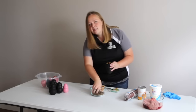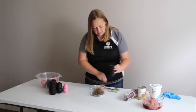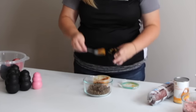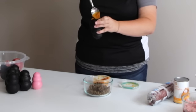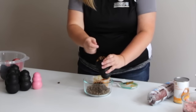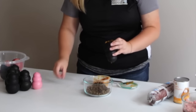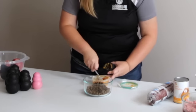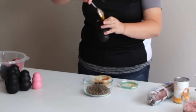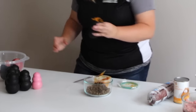Because the idea here is we're going to make it nice and moist so that when it freezes, it all gets kind of mixed together. Put a little bit more pumpkin right here, a little more kibble on the top. Shove it down in there. It's good. And then finally top it off with a little bit of pumpkin. I'll just put that right in my container of filled Kongs.